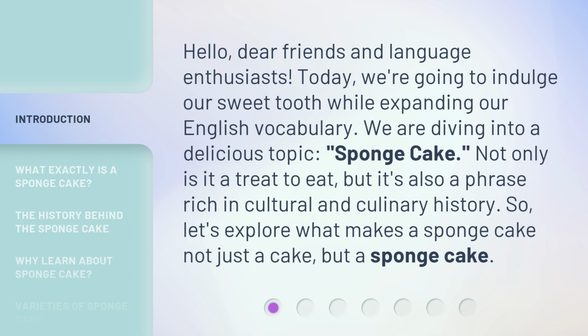Today, we're going to indulge our sweet tooth while expanding our English vocabulary. We are diving into a delicious topic: sponge cake. Not only is it a treat to eat, but it's also a phrase rich in cultural and culinary history. So, let's explore what makes a sponge cake not just a cake, but a sponge cake.